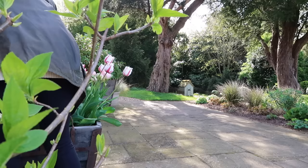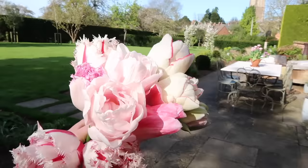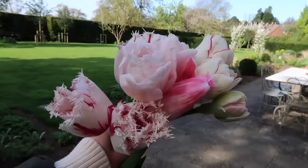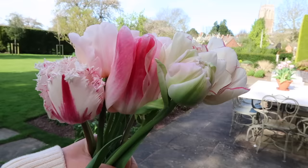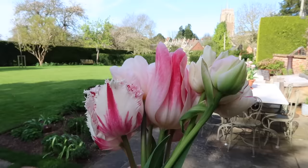Is that not the most beautiful selection of tulips you have ever seen? I have to say I have chosen the best varieties. These little ones with little spiky bits on top. Then we've got the ones which are like a pearly white, pink and green. These ones look like peonies, my goodness. And then the delicate little purpley pink on the edges. These ones are really tall and regal. Gosh, I just love them.